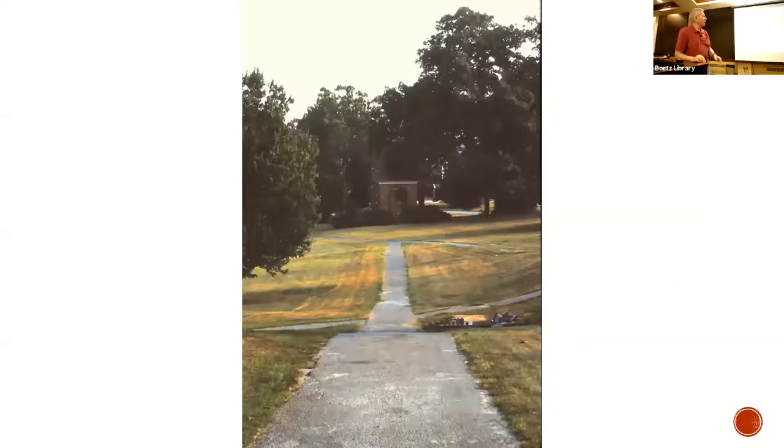here's the bell tower. You can hardly see it in there, partly because of these lights, but partly because it was really dark in there. They had huge ground cedars around the outside here.